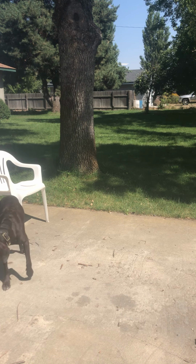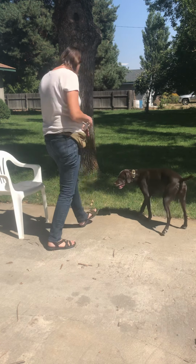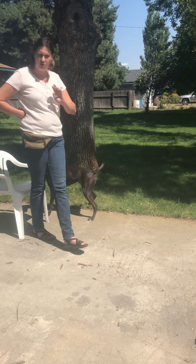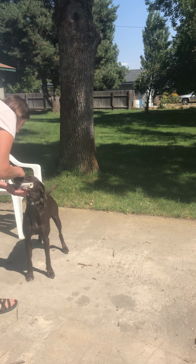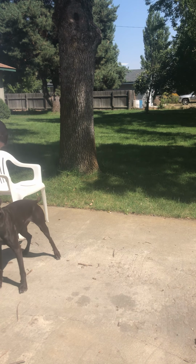Eventually, we want to be able to walk around and whoa her, but I still have to be right at her mouth, pretty much. We're just about ready to add some collar pressure, I think. Fetch. Good. Hold. Hold. Hold.